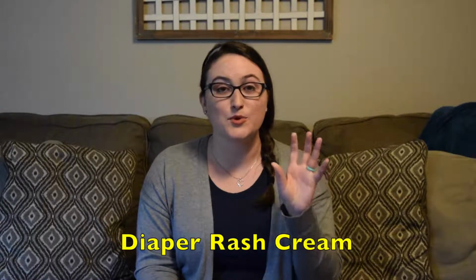This next item is absolutely necessary. Register for diaper rash cream. Boudreaux's Butt Paste is the best that I have used. It is strong enough, but also gentle enough that it gets the job done.